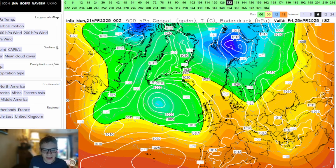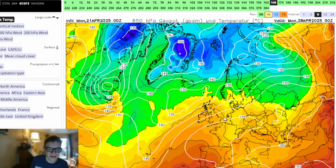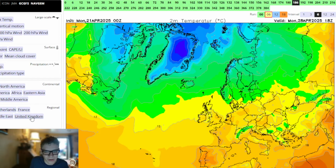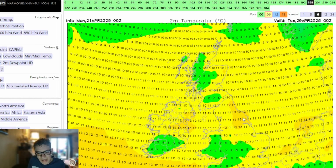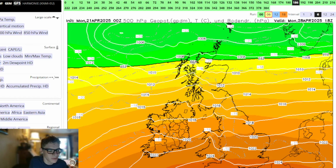Into Friday, pretty dry day. Into Saturday and Sunday, we're actually bringing up a long fetch southerly or southwesterly wind, dragging in the 5 degree isotherm, so pretty nice, pretty pleasant. And if we have a look at the 2 metre temperatures, you can see they are reaching 18, possibly 19 degrees in that east and southeastern corner into the early part of next week.